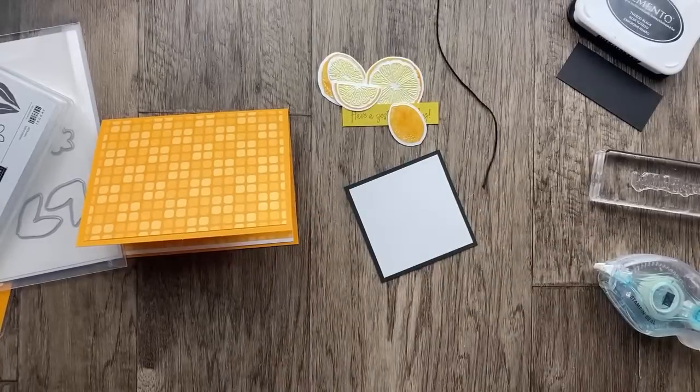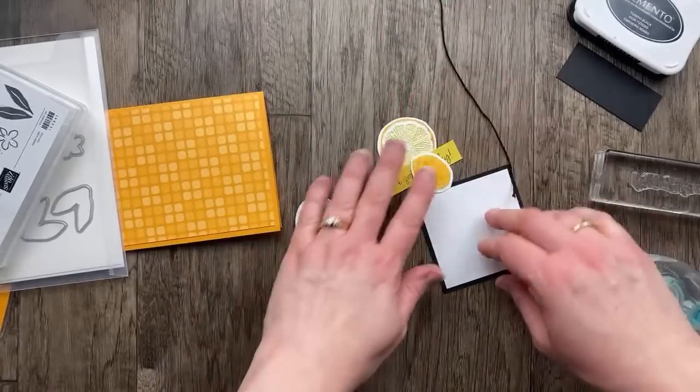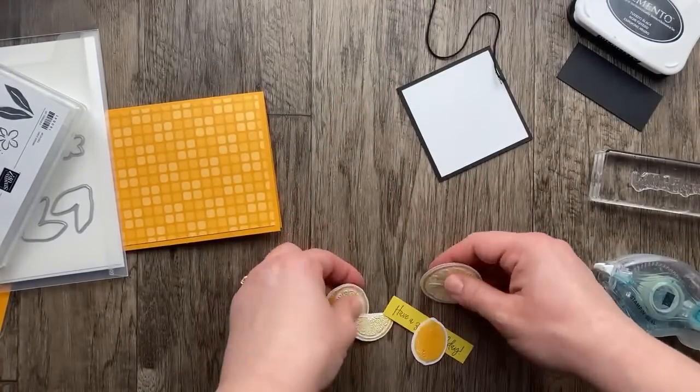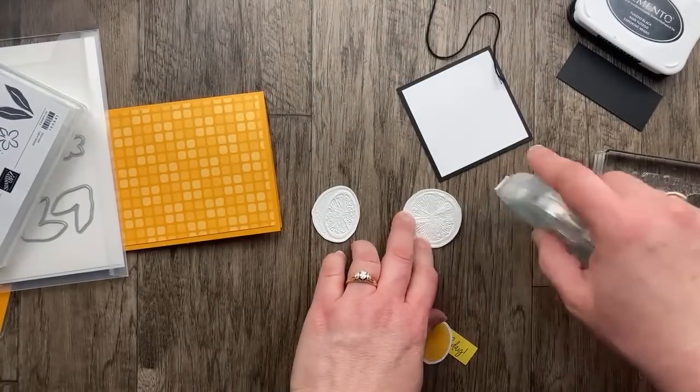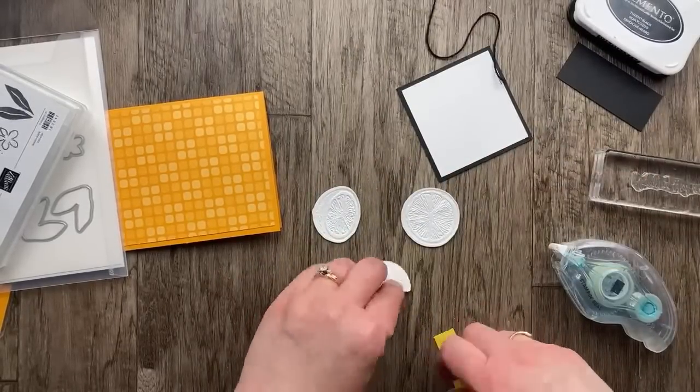You know, I was just thinking about my very first stamp set. Well, my very first stamp set when I started as a demonstrator was called Happy Winter, and it was a snowman and a tree, and that was 21 years ago.